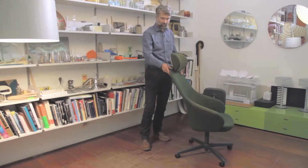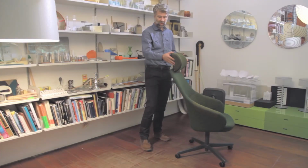So it'll be team spaces, collaborative settings. There might be two people coming together to have a private conversation or do a bit of workshopping together, or it might be a group of 6 to 8 people who are sitting around a presentation. In terms of adjustability, we have an adjustable headrest, which is really the only level and degree of adjustability that we think is necessary in this type of chair.